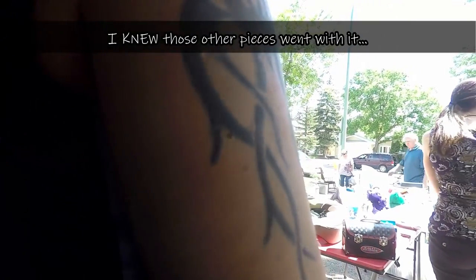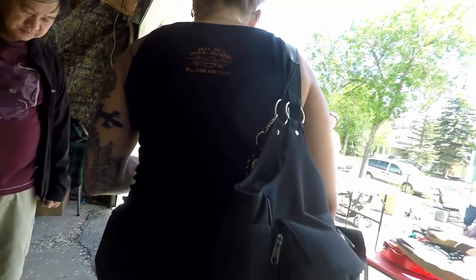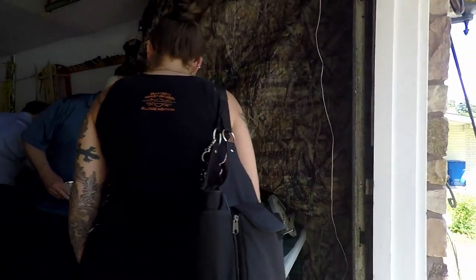But there's more to it. There's more that goes with it. It was on this table over here. I'll just show you. I wasn't sure if they did or not. Behind it, right? So these pieces all go with it.